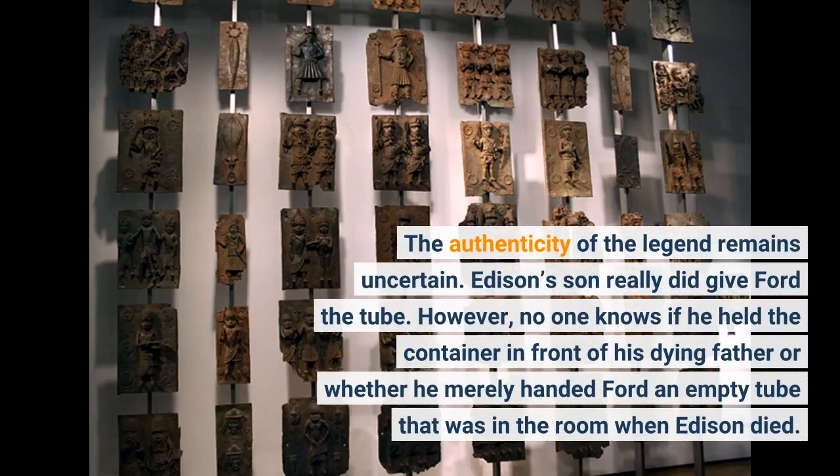The authenticity of the legend remains uncertain. Edison's son really did give Ford the tube. However, no one knows if he held the container in front of his dying father or whether he merely handed Ford an empty tube that was in the room when Edison died.